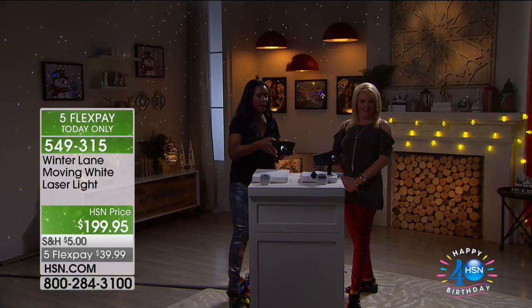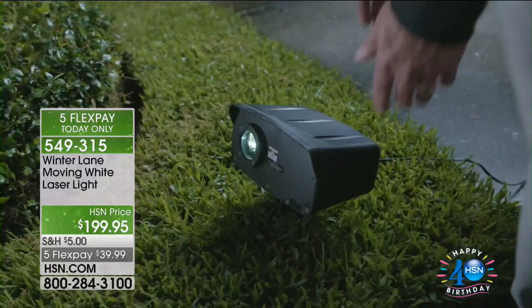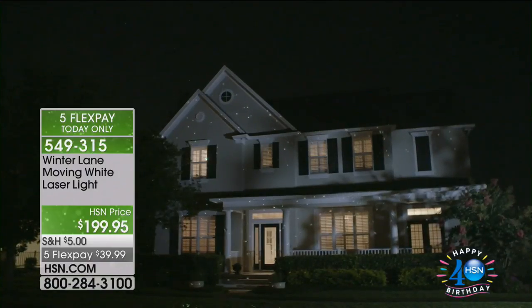Can you just point and put it anywhere? Now, it's everything that you've become accustomed to. You're going to plant, plug, point, and you're in business. It comes with the heater, so when it gets really cold outside and goes below zero, this is still going to work for you.